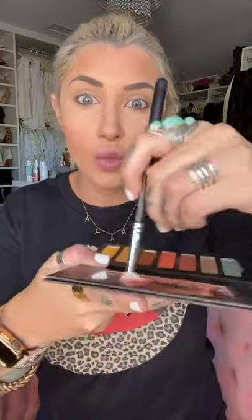So we're going to take this shade Revived, which is this really fun warm orange. And I'm going to tap it into this, swirl into the mirror, and then tap off.